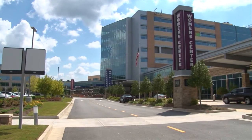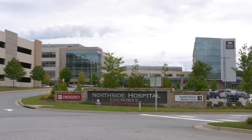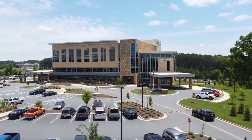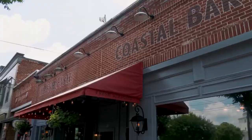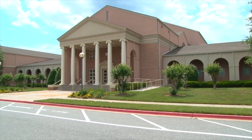In addition, Lake Arrowhead is in close proximity to the brand new state-of-the-art Northside Cherokee Hospital, as well as WellStar's Health Campus. World-class dining and shopping is available in downtown Canton and the premier cultural arts center at Reinhardt University.